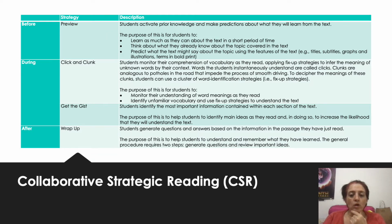For during, we're going to look at the click or clunk part of the during reading. This time will vary because it depends how long you set up for them to read and how you work it out. But a student who encounters a clunk must apply one or more fix-ups. So a clunk is like a pothole in the road. It's a word they don't know or a portion of the reading they can't understand. A click is, I get this, I can move on, I keep reading, it clicks into place. A clunk is a slowdown, okay?